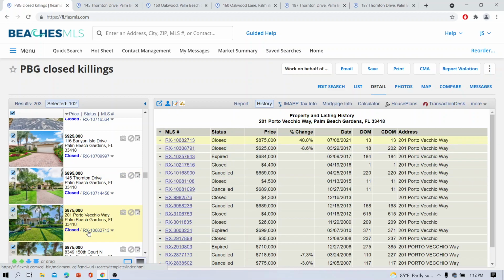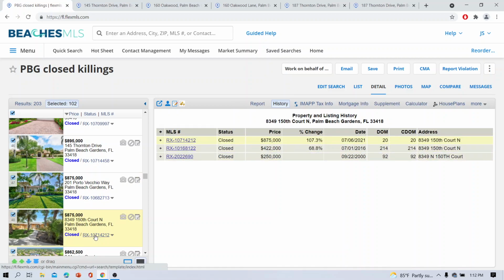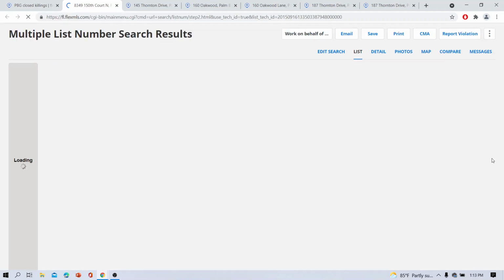So here's one. They paid $625 in 2017, and they closed at $875 4 years later. Okay, that's your typical profit these days. Now here's one. I think we're in Palm Beach Country Estates. They paid $422 for this house in 2016. 5 years later, $875. They doubled their money. All right, since they doubled their money, let's see what they did.